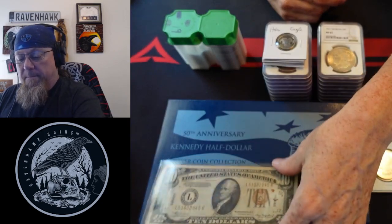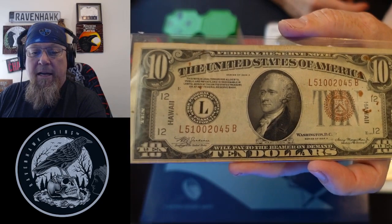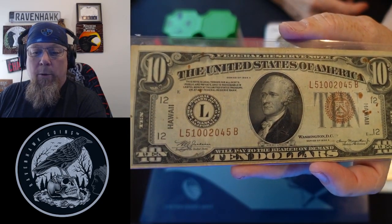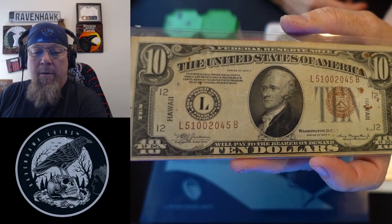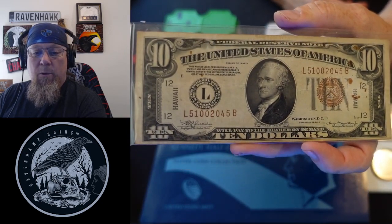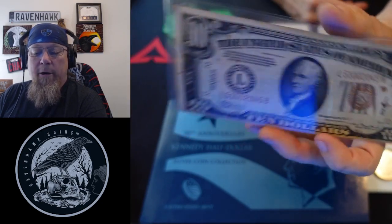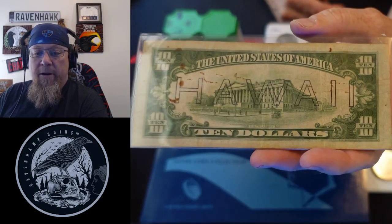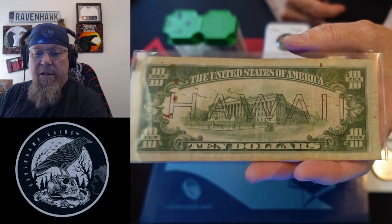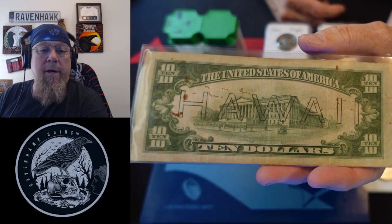Probably my absolute favorite pickup is the $10 Hawaii note, because this is the least produced currency of the Hawaii note series as far as the $1, $5, $10, $20 bills and what have you. The $10 Hawaii note is the hardest one to come by, and this one is in very nice condition as compared to what you can normally find out there. A lot of Hawaii bills are in pretty rough shape.